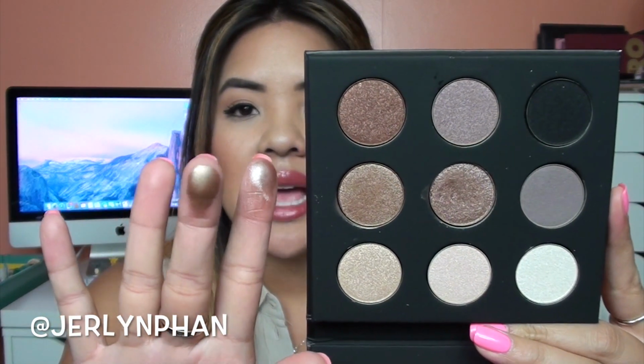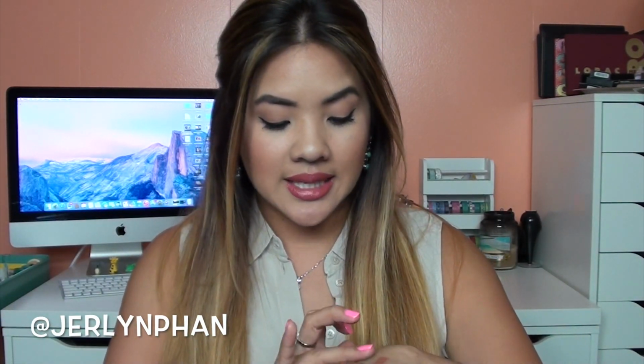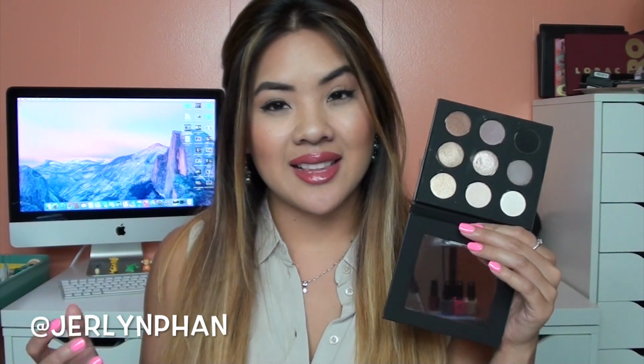There's that one. Let's see what this one is. Yeah, see, this could probably be a matte. There's a few matte shades, but I don't know. Just in my opinion, I don't think it's an absolute must-have. They are amazing quality, though. If you've never tried the Makeup Forever eyeshadows, you need to try them. And honestly, it is a good deal when you get it in this palette.